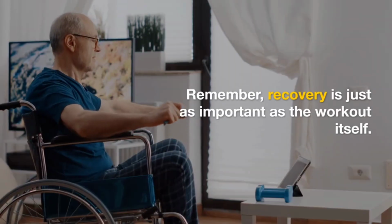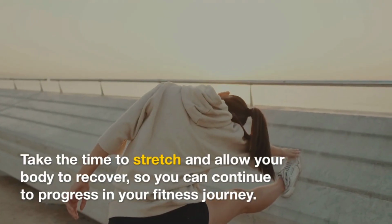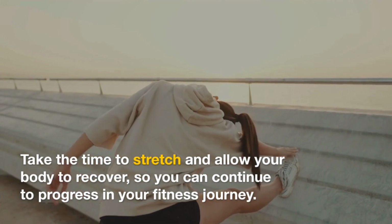Remember, recovery is just as important as the workout itself. Take the time to stretch and allow your body to recover, so you can continue to progress in your fitness journey.